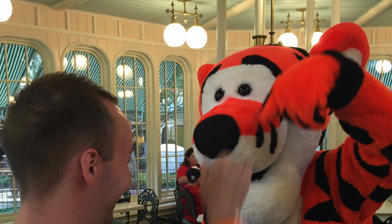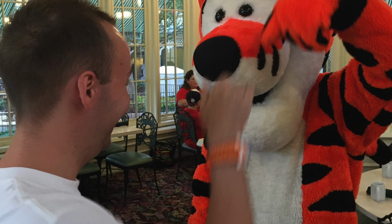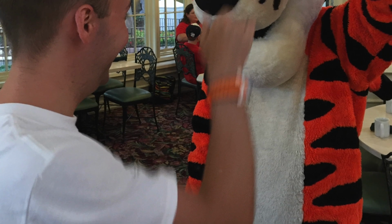So yeah, you get your Mickey waffles and just a huge range of food. Your bacon, sausage, eggs, everything you can imagine will be there. But I think it's worth a visit just for how beautiful the restaurant is. It really is stunning, isn't it? You've got the glass ceiling, and the architecture is lovely. So, highly recommend a visit to Crystal Palace.